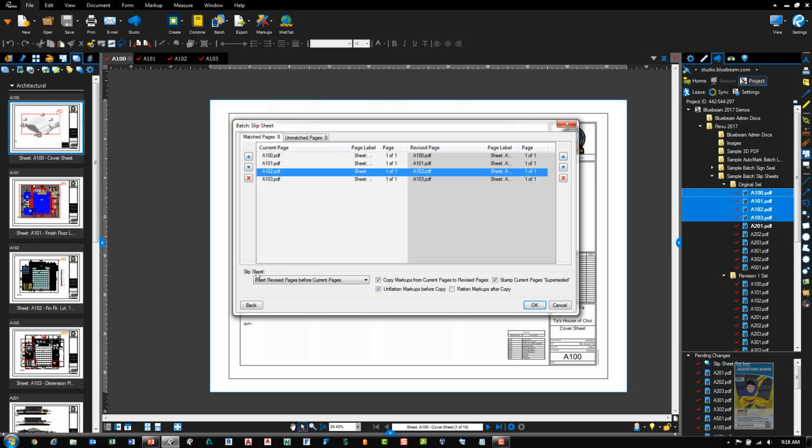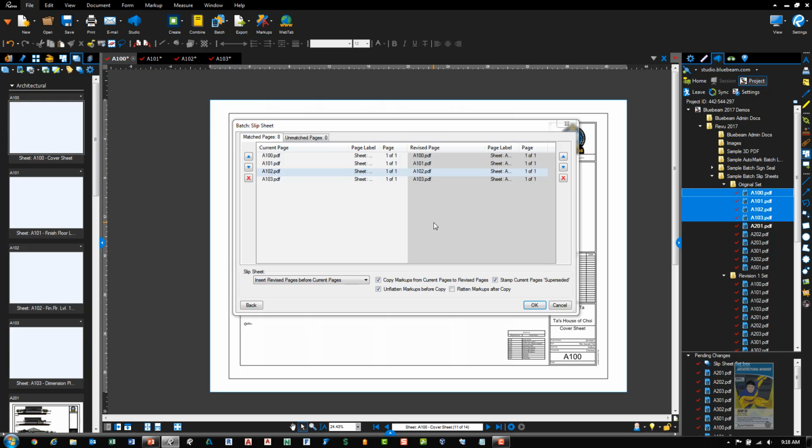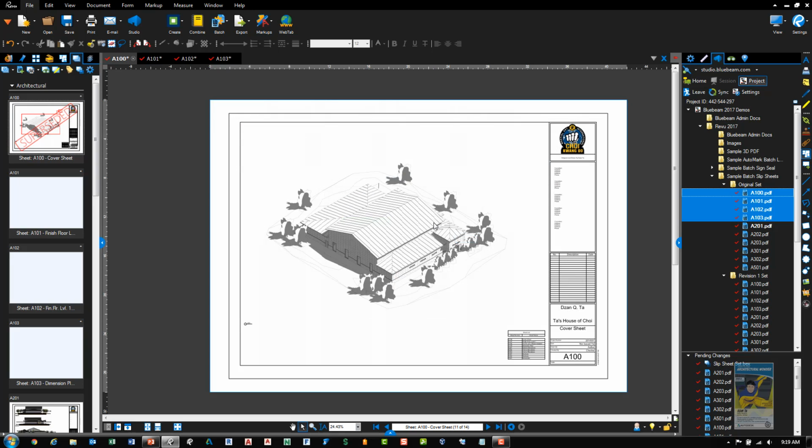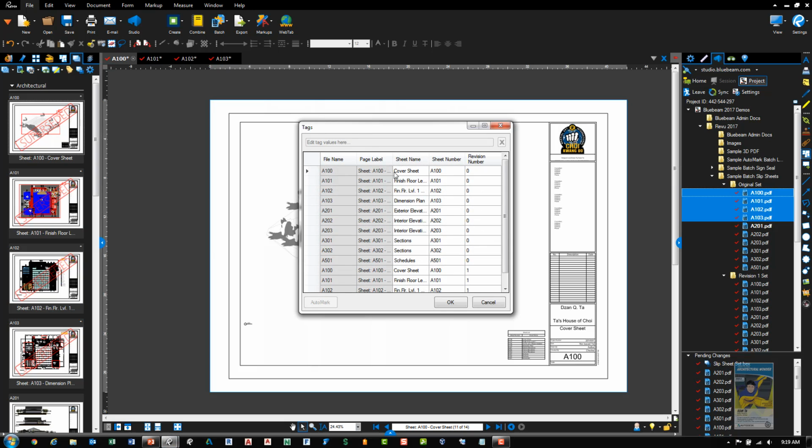Here under the slip sheet settings, the default is to insert the revised pages before the current page and to stamp the as superseded for the current pages. I'll click OK, and it'll run through its process of working with those 4 pages. And again, depending on how many sheets that you have to work with and how many tags that you have and other aspects that you want to adjust, this might take some time.